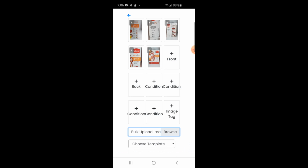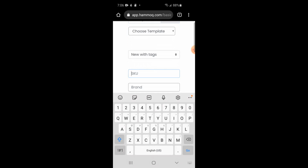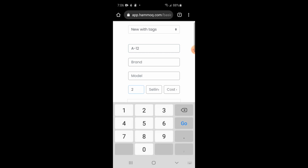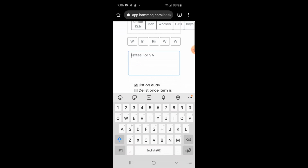There's enough information just in these images, guys, for them to build the listing. New with tags, SKU, I'm going to select A12. I don't need to put the brand because it's in the picture. Quantity, I'm going to put 2. And then instead of putting the selling cost, I'm just going to leave a note: price upper range, I'll do shipping.